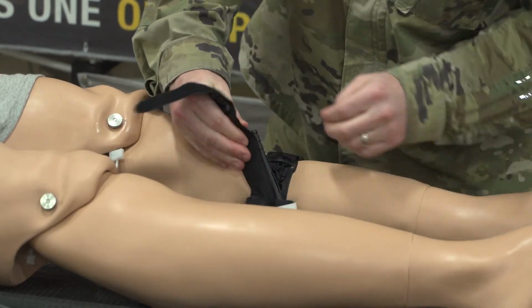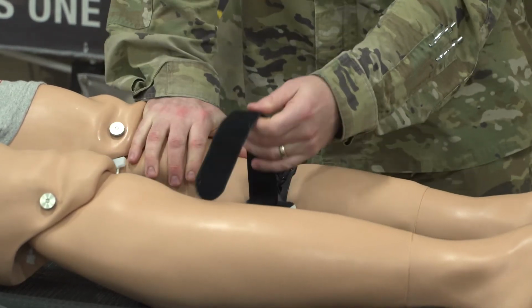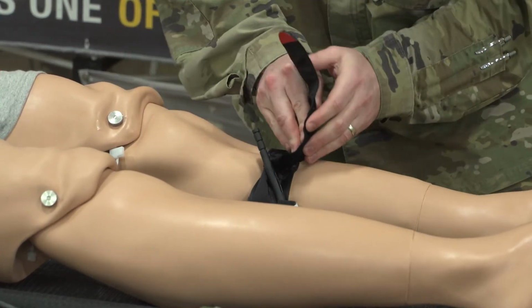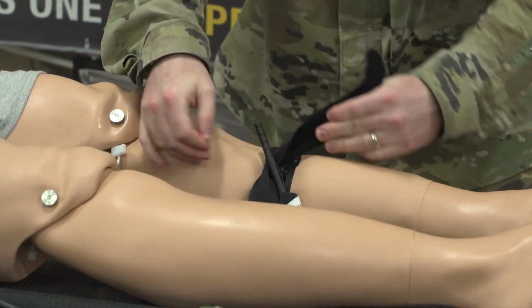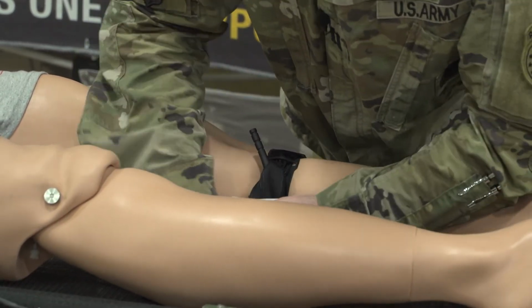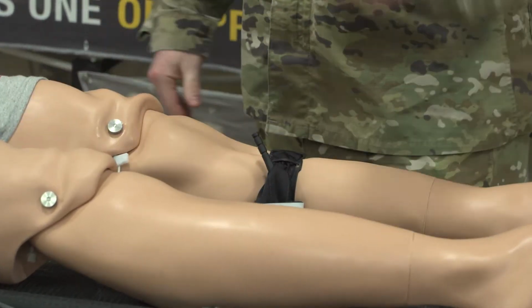At this point, you can just put the strap through the windlass clip and tie it off. But a way to make it a little bit nicer, because this loose tag can come loose, it can pull on things, and obviously we don't want that to come loose, is you can actually wrap the strap around the windlass device, and that way you have less tag.